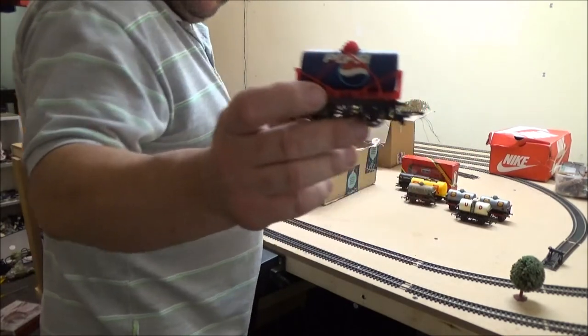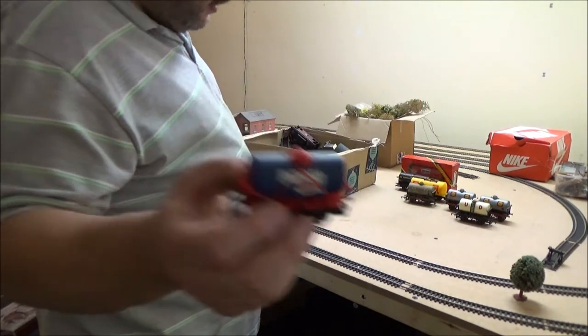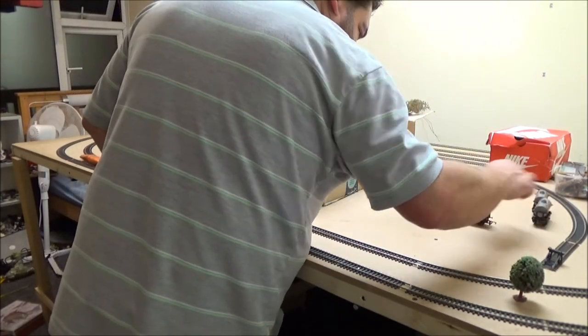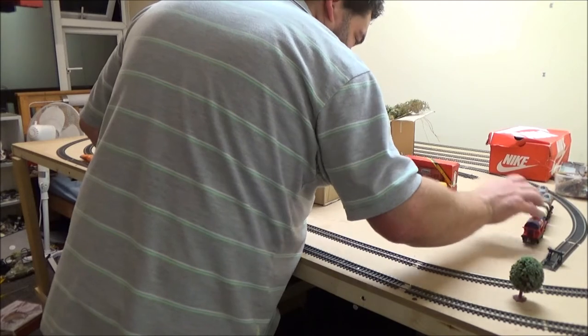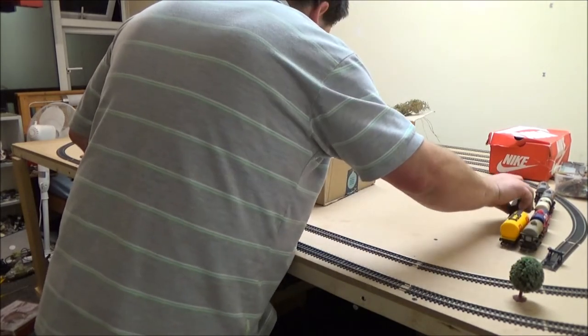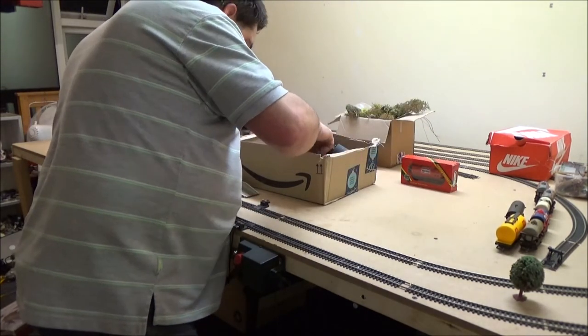And from what I can see, just this Pepsi one. Which is great, because that is my favourite cola. So, I can make a train up of tankers, which I wanted to do. I prefer all the same, so I might have to get some more and, you know, get rid of some of these, whatever.